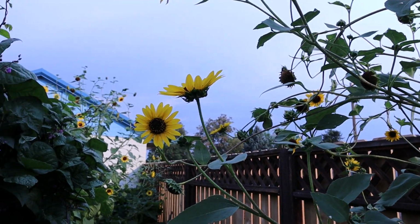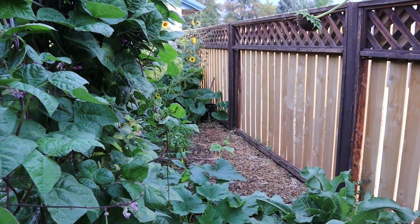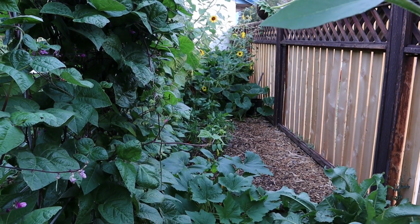We've got so many sunflowers, it's kind of hard to get around the garden. I let them grow and volunteer in some of the paths. So I've had to remove a few just so we can get around back to the back of our garden.